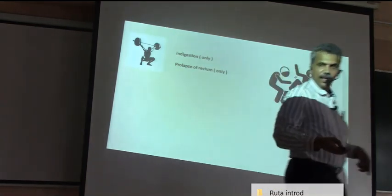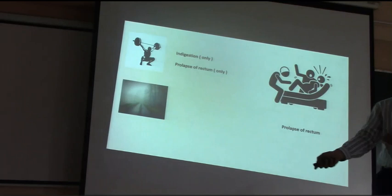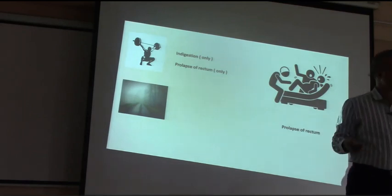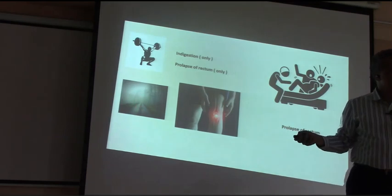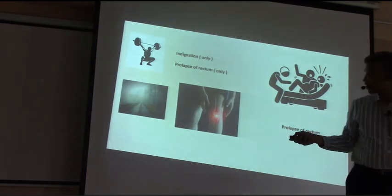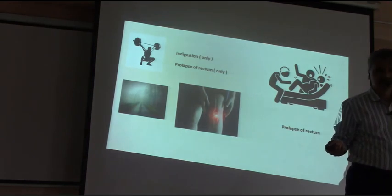So ailments from delivery. Ailments from what is this? You see in the image? Yeah, from wet weather. If a person in Ruta gets exposed to wet weather, he or she will land up with joint complaints.